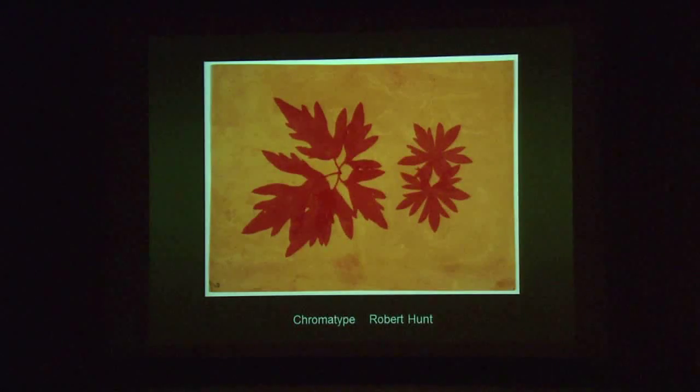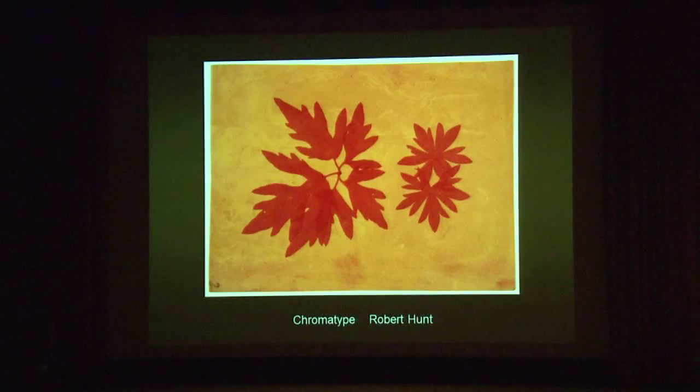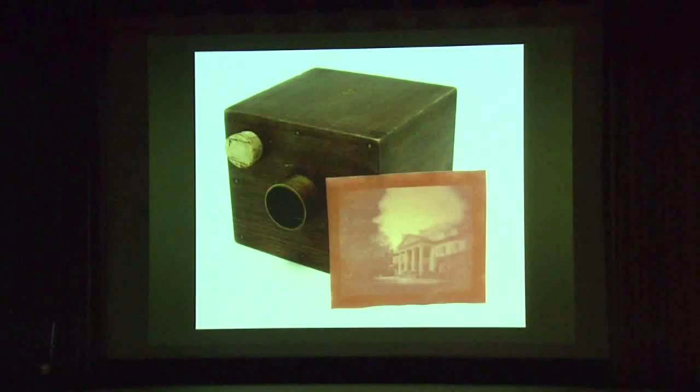Okay, well, enter Robert Hunt around the same time in the 1840s. Robert Hunt, actually 1839 or 1840, right around there, invents a direct positive process. So now when you put a leaf on top of the sensitive paper, it doesn't leave a white image below. It reverses and goes dark. But that flower wasn't red. I have a good example. There's one that I made with that same camera of George Eastman House. It's a direct positive process, and the image is red and orange.